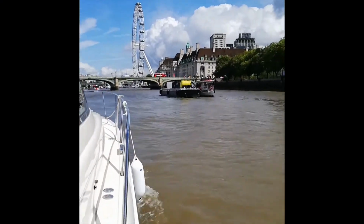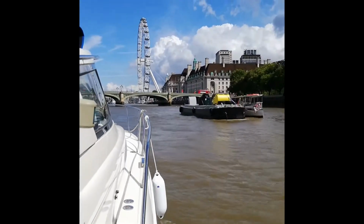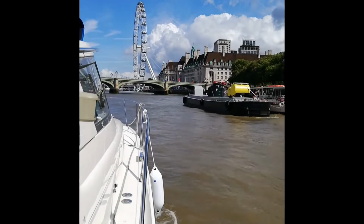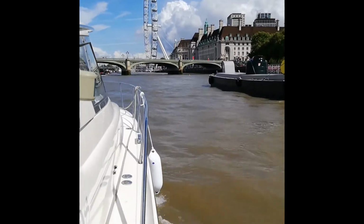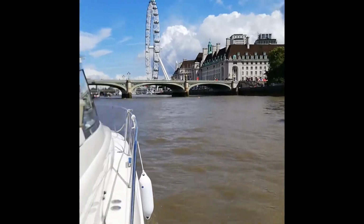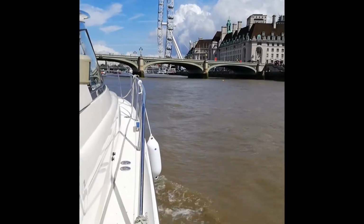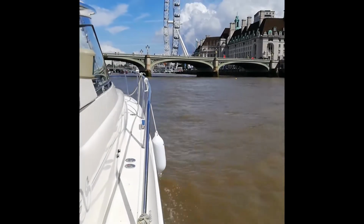Okay, this is on our starboard. You can see the London Eye, and that in front of us is Westminster Bridge. We now have Big Ben to our port, and I think we're doing about 6-7 knots. It's pretty choppy because a barge cruiser has just pulled out in front of us.